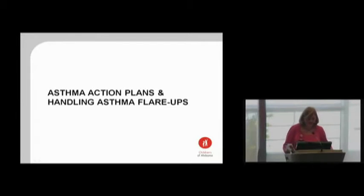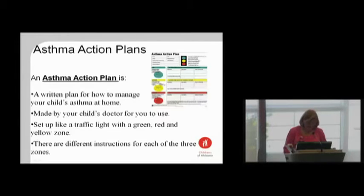Now let's turn our attention to an asthma action plan and how to handle an asthma flare-up or asthma exacerbation, asthma attack. Asthma action plans are written pieces of paper that guide your thoughts and your actions for how to take care of your child's asthma. You and your doctor should discuss this, and it should be provided by your doctor.